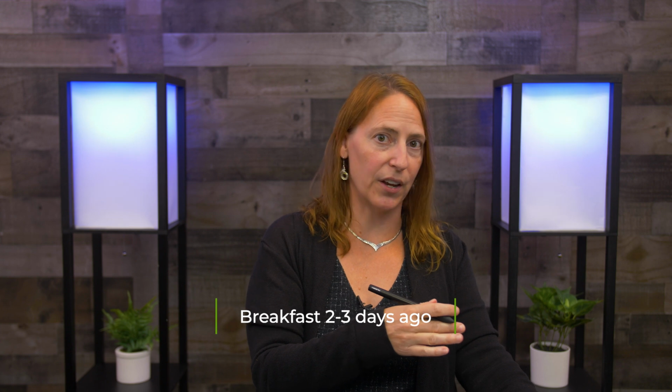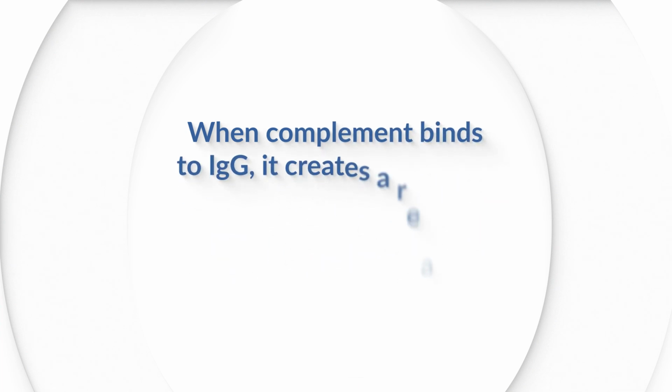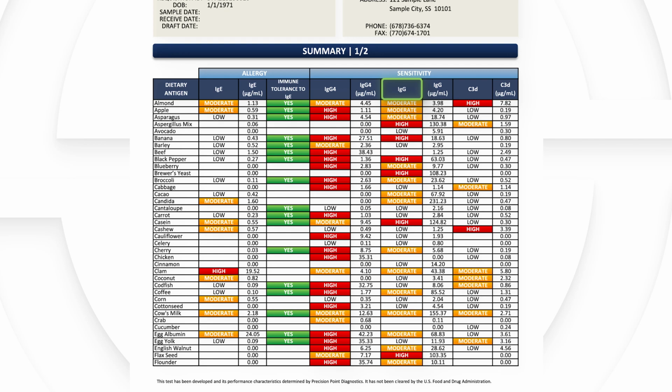They're having a terrible headache that day and they say, well, what did I have for breakfast this morning? And it's actually what they had for breakfast 2 or 3 days ago. And so you can see how it becomes difficult to tease out without testing that leads the patient in the right direction. So we measure IgG, but again, we know that it too does not work in isolation. IgG also works in hand with complement. Complement modulates its function, and when complement binds to IgG, it creates a reaction 1,000 to 10,000-fold greater than just that IgG alone. Many tests out there look at only IgG, this singular reaction.